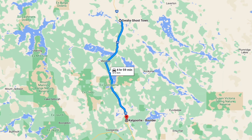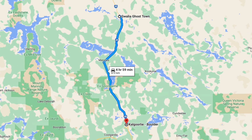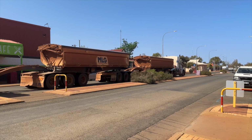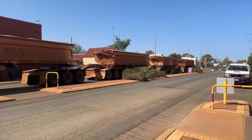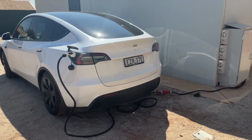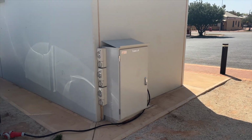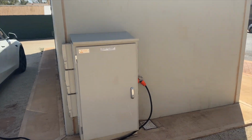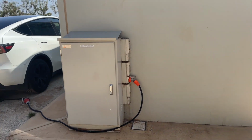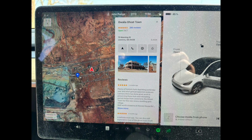The first day in this part of the journey, we left Kalgoorlie for a day trip up to Golia and back. We arrived at Leonora, which is an active town next to the Golia ghost town. In Leonora, we charged using the 3-phase on the side of a public toilet block. This infrastructure has only very recently been put in. With enough charge to get us back to Kalgoorlie, we unplugged and travelled a couple of kilometres to Golia.